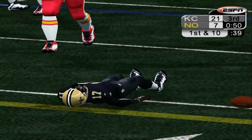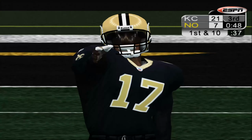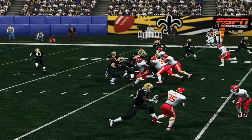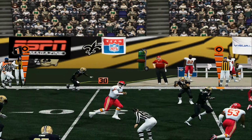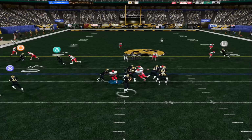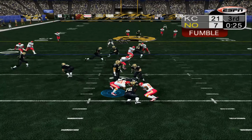Sanders pulls down the floater out left and gets past the markers for a first down. Sanders is just crazy good on this play. He refuses to be intimidated by triple coverage. Ball's loose. They get it back.